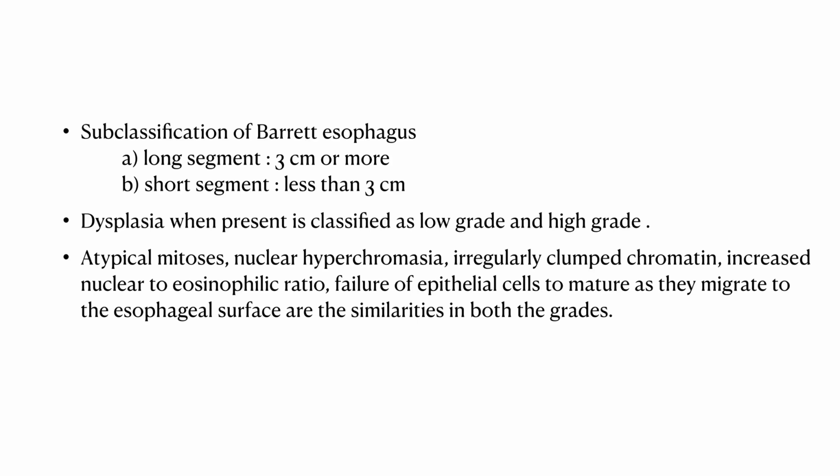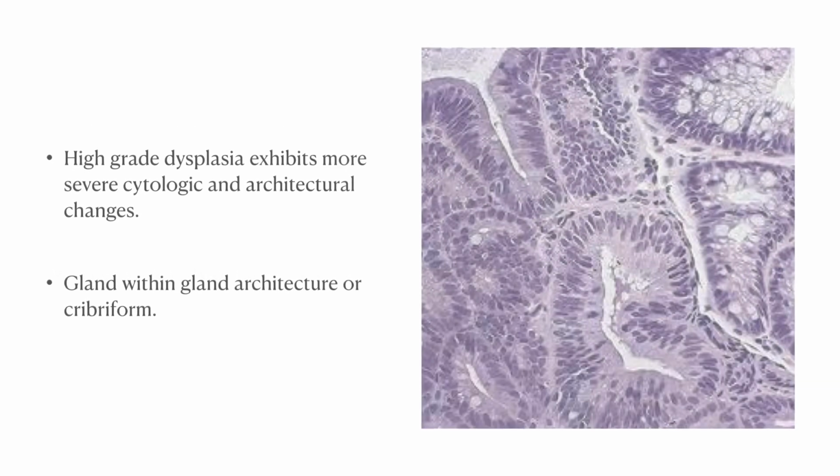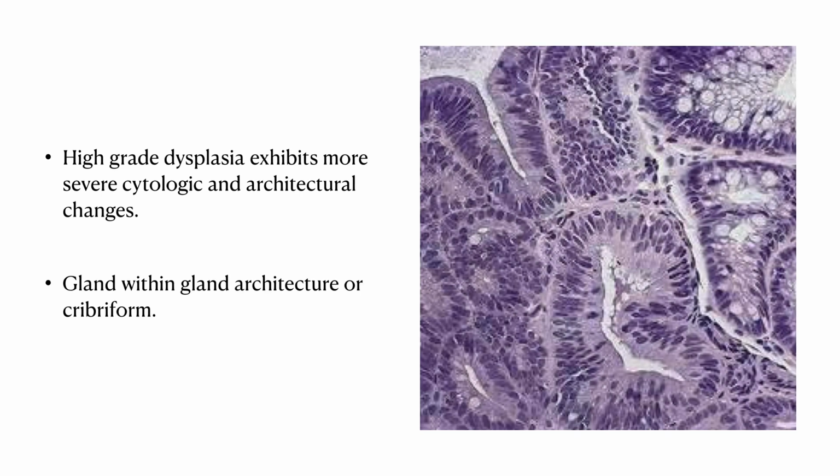The similarities between both low and high grades are atypical mitosis, nuclear hyperchromasia, irregularly clumped chromatin, increased nuclear to cytoplasmic ratio, and failure of epithelial cells to mature as they migrate to the esophageal surface. These are the similarities between both the grades of dysplasia. High-grade dysplasia exhibits more severe cytologic changes or architectural irregularities. These architectural irregularities, including gland-within-gland architecture or cribriform, can be seen in the histologic slide here. And gland within gland and cribriform are the architectural irregularities which are seen in some high-grade dysplasias.